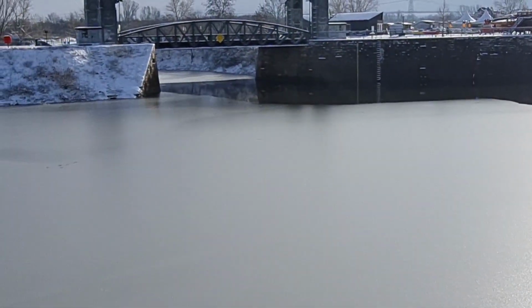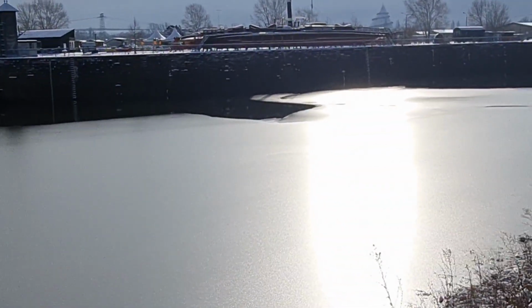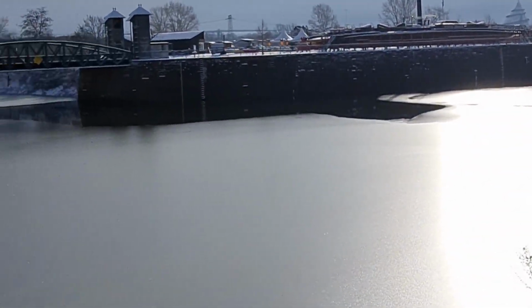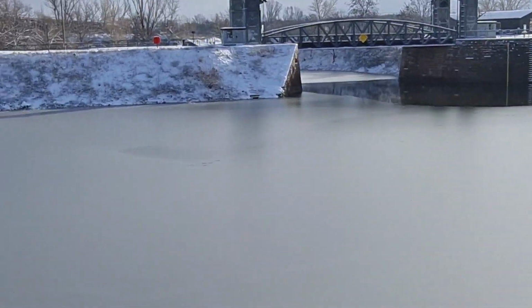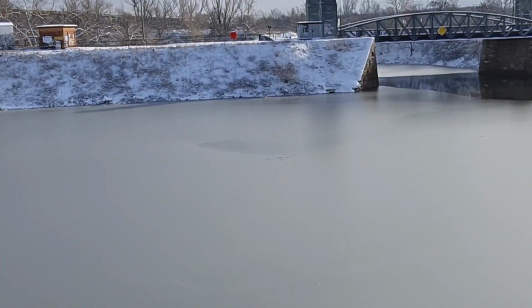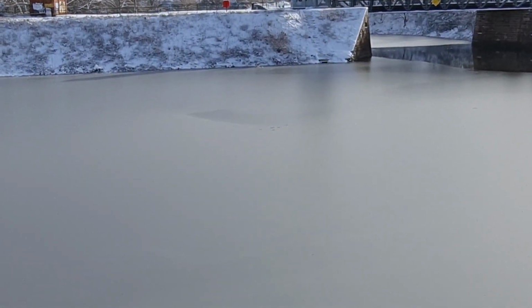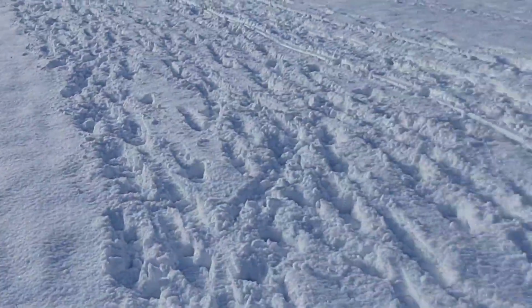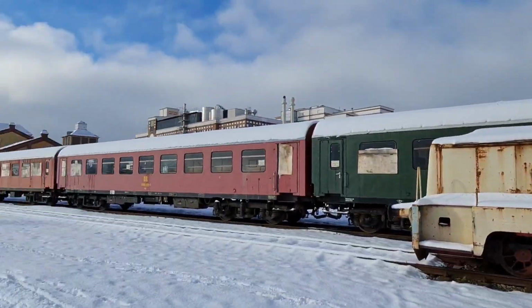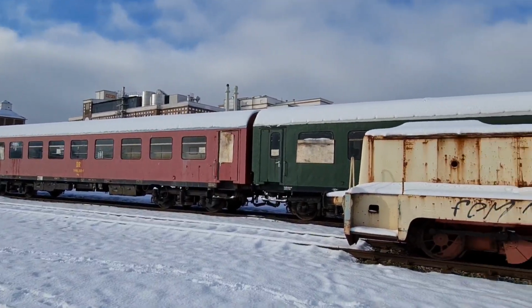This section of the pond is frozen. However, if you look far down there, there are regions that are not frozen, and it is absolutely not safe to walk on this, because the temperature the day before yesterday was around 2 degrees, and yesterday it was -7. I don't think the layer of ice that has formed on this pond is thick enough to hold the weight of a person. So let me show you some of these coaches that have been abandoned.